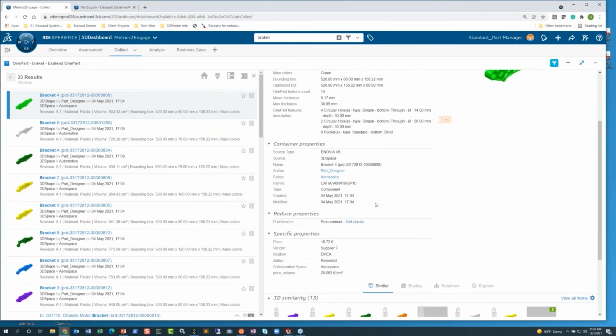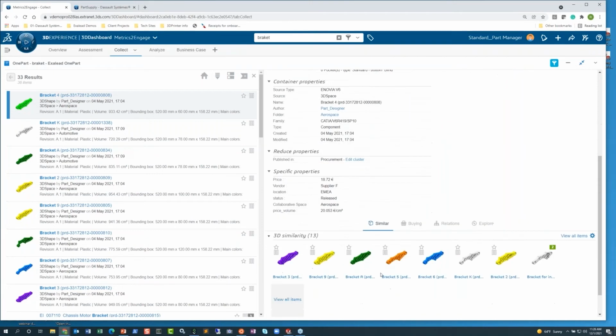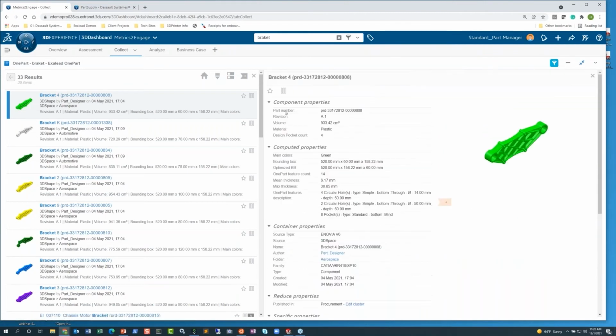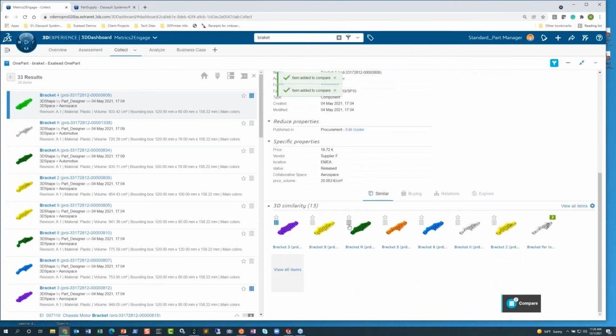From here, as I mentioned, we can get information from multiple locations and provide multiple data sources and provide a holistic or 360-degree view of this. So not only do I see this part, and the CAD information around it, but I can see where it is being supplied by, where it is actually located, what the price volumes for it are. And it automatically identifies similar parts in shape and size. So if I'm looking for a bracket of this type, I can select several of these.